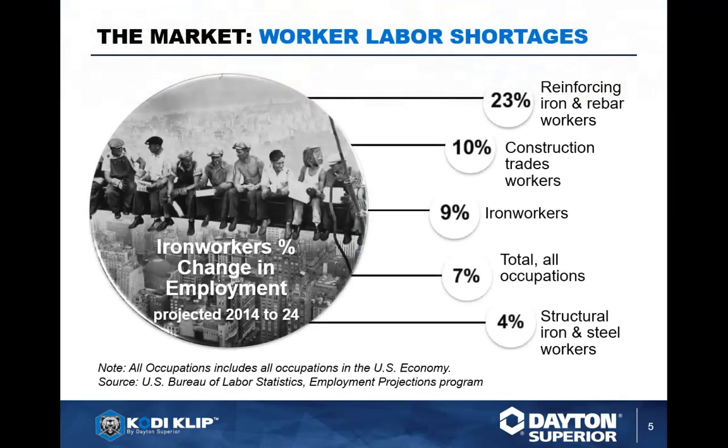All right. So it's pretty well known out there in the market that there's a pretty big shortage of laborers in the construction space, and that's no shortage for rebar tiers and iron workers. So we have a solution. We have a product that can help ease the labor burdens on installing reinforcing cages and connecting your reinforcing for your precast and cast in place projects.